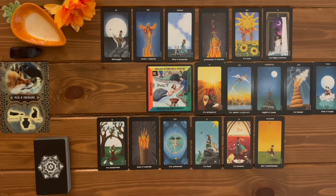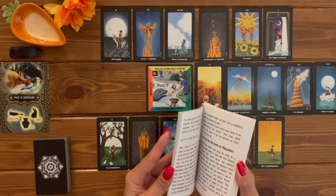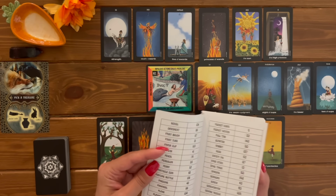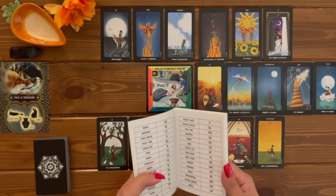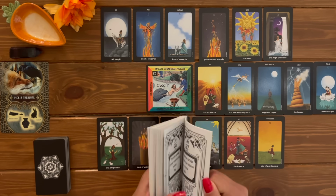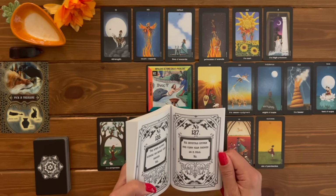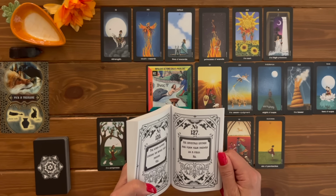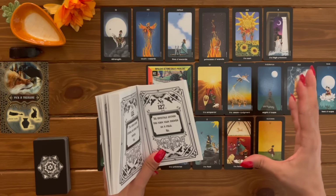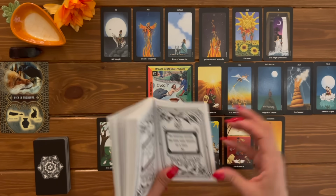Wow, this is big. And I want to check out the Rabbit card for you. What does it say, your object? Let's take a look at a rabbit. And it's 127. There we go. So, ice crystals gather and form your answer on a field.